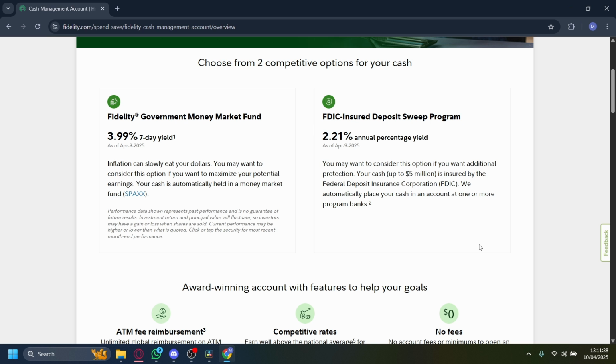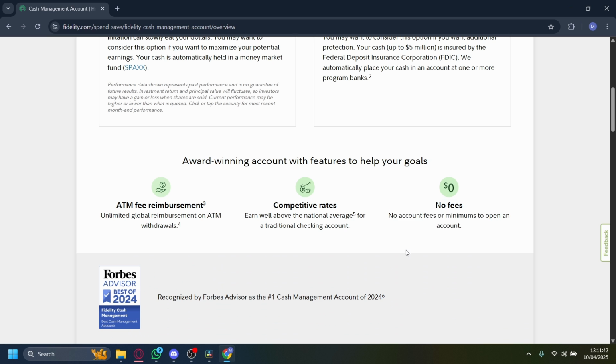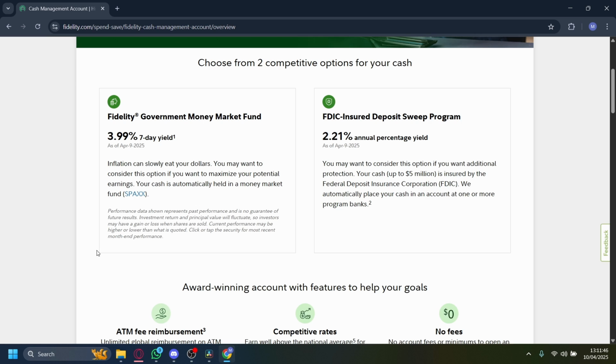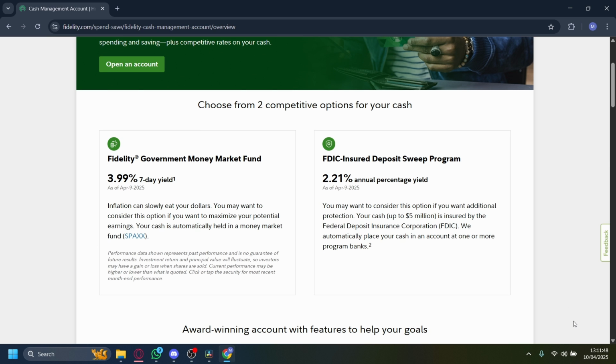Here are a couple of pros and cons. The pros: no fees or minimums. There's ATM fee reimbursement and integrated financial services. The cons: interest rates may be lower than competitors and limited physical branches.